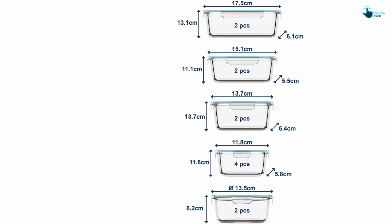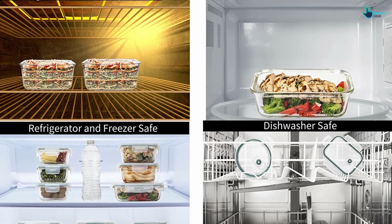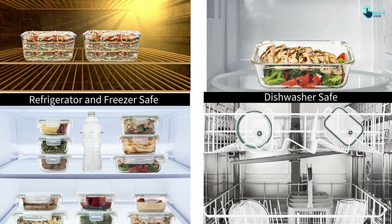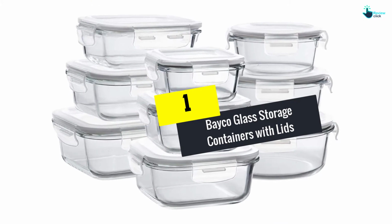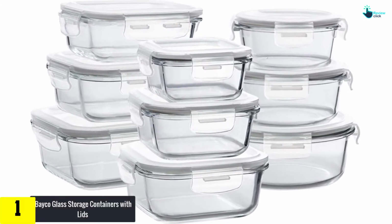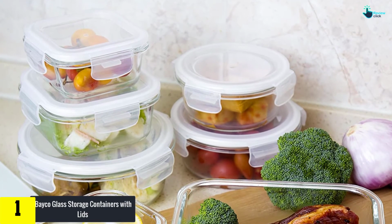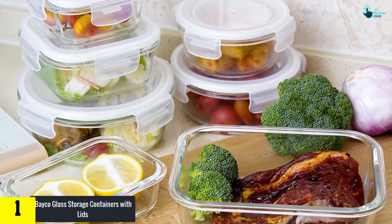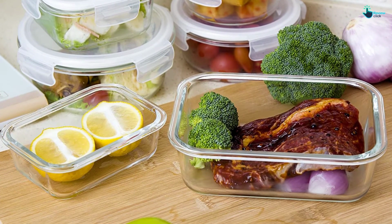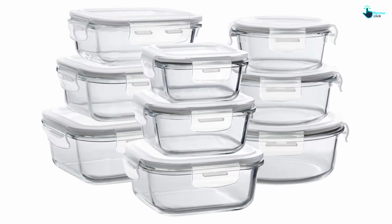Razab glass food storage containers feature a versatile design, which means that you can use them in the microwave, oven, refrigerator, or freezer. And finally at number 1, we have the Bayco glass storage containers with lids. A perfect helper when you want to serve everyday meals or store liquids is Bayco glass storage containers. The containers come as a pack of 9 meal preparation containers. All the containers are of different sizes and in 3 shapes, including round, rectangular, and square.